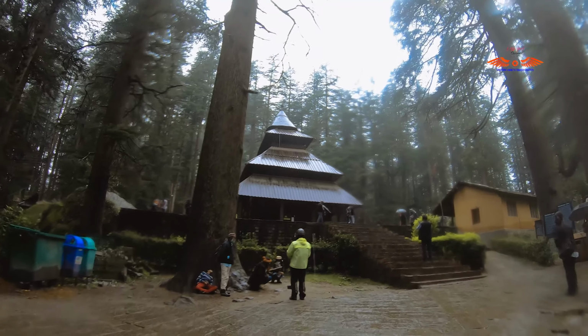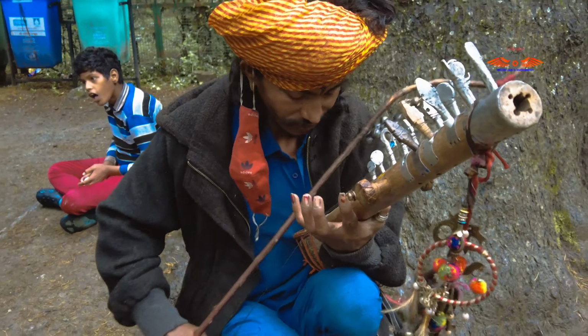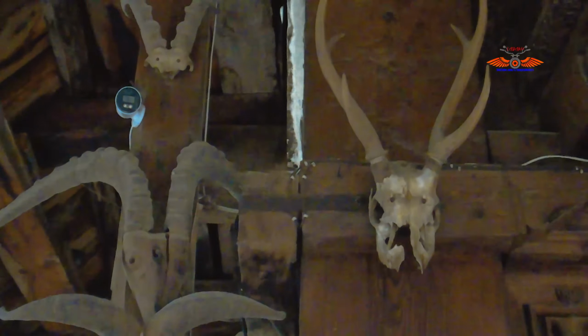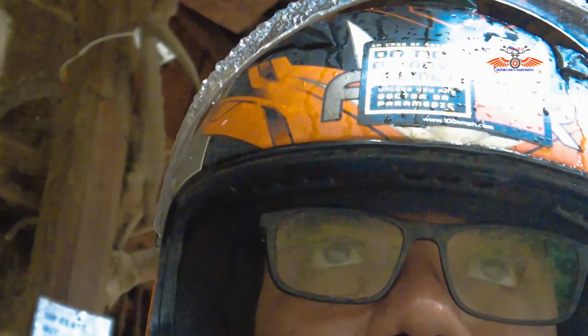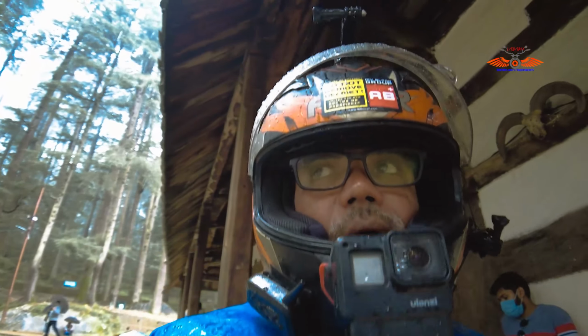So this is the Hidimba temple, Hidimba Devi Mandir, as they say. Inside of this main temple is not allowed to photograph, so I just showed you the outside of it. It's raining very heavily, so rather drizzling quite heavily, so I could not take out my helmet. Anyway, that's all that I could show you over here, not much. Let's move.